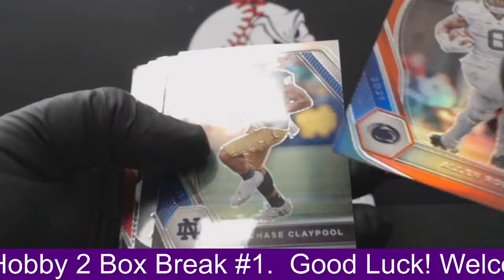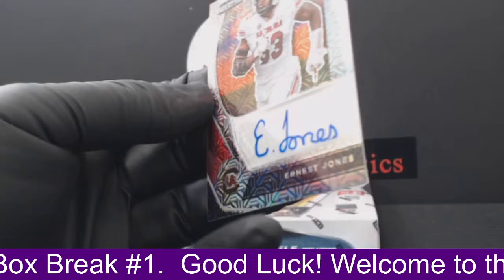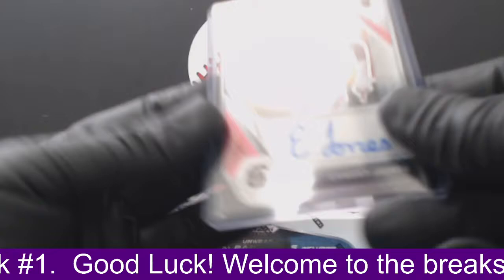Chase Claypool Prizm. Patrick Surtain. Devonta Smith All-Americans. Ezekiel Elliott. We have an Ernest. Check this out. Ooh, this is a super low numbered. This is an Ernest Jones Mojo autograph. Ernest Jones.